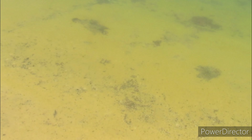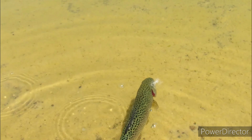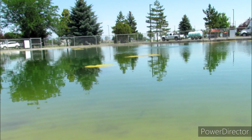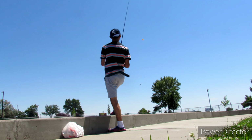Took about a good 5 minutes to catch this guy. Let's go let him go. Here he goes. There we go. All right, we're gonna go ahead, see if we can catch our third trout of the day.